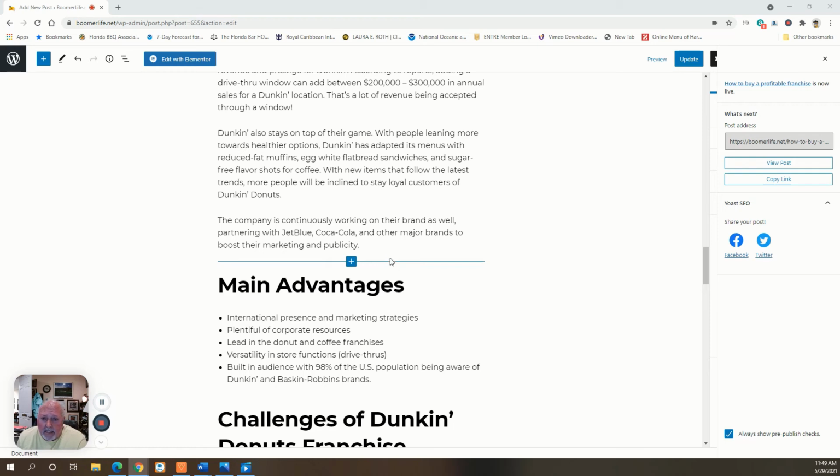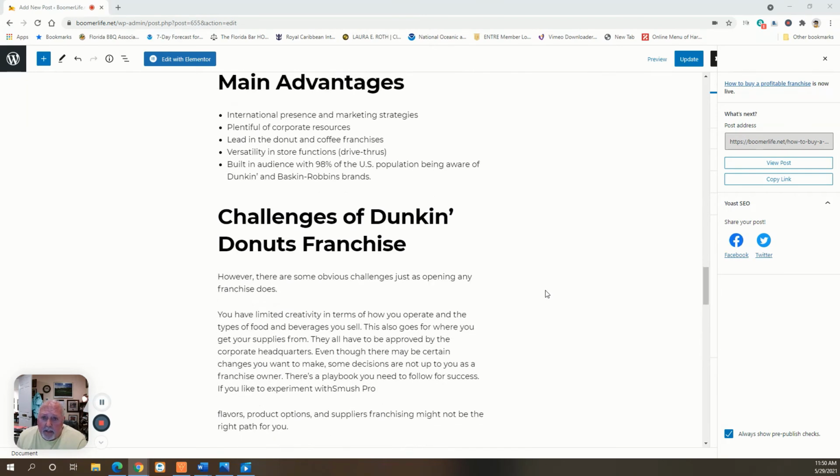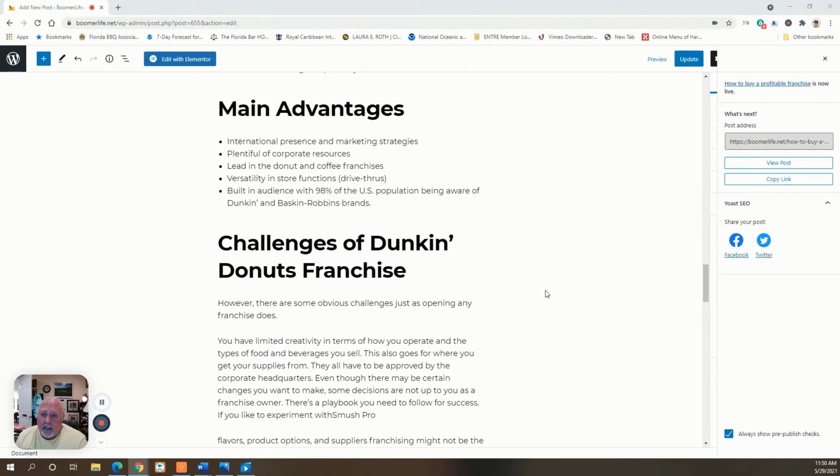The company is continuously working on their brand as well, partnering with JetBlue, Coca-Cola, and other major brands to boost their marketing and publicity. So the major advantages of a Dunkin' are international presence and marketing strategy, plentiful corporate resources, lead in the donut and coffee franchises, versatility in store functions with drive-thrus, and a built-in audience with 98% of the U.S. population being aware of the brand.